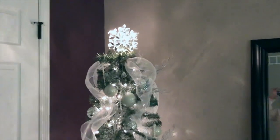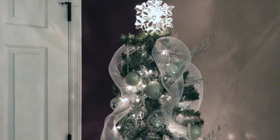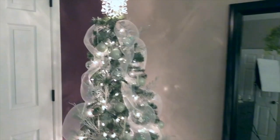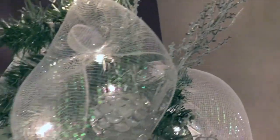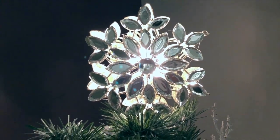And then over here is our tree. Since I did the tree in my video like two videos ago, the first one I did when I redid this whole room, I added this deco mesh, and the picks in here that look like they are covered with snow and sparkle, I got those both at Michael's the other day. So this came from Target and I absolutely love it.